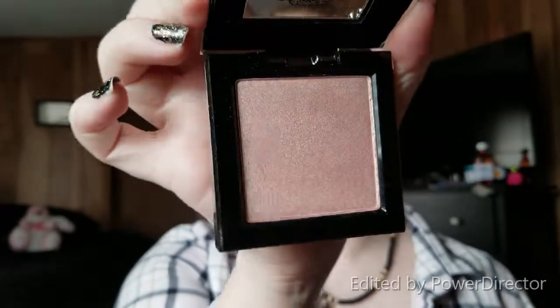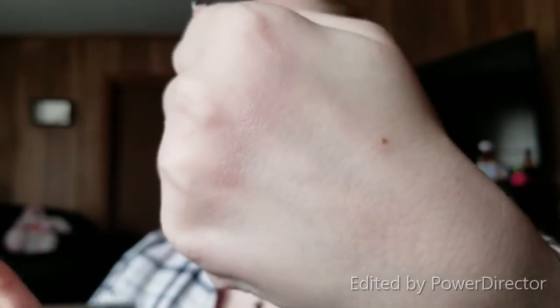So my favorite item out of BoxyCharm, and I did write that the BoxyCharm, I'm able to calculate full size value on that because everything is full size, or at least like deluxe sample. My favorite thing was actually this Pretty Vulgar highlighter, which I will swatch again. I just thought that it was really pretty. It's got a really nice undertone. It's kind of like a peachy rose gold. And this was in the shade Glow Up. I really liked it.